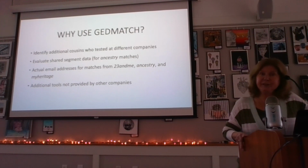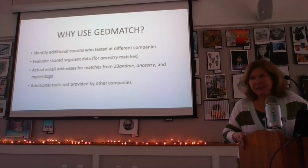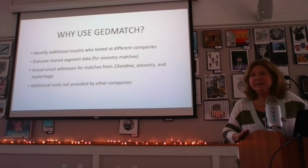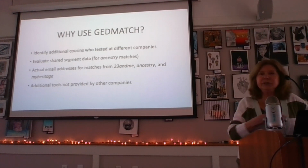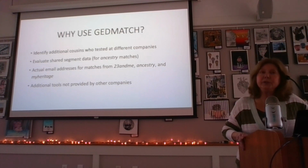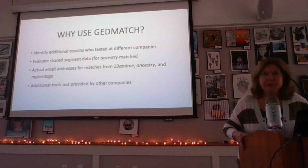Also, for the matches that you have, you get their personal email addresses. So you don't have to go through the messaging sites at the companies. You can just send them an email right to their email address. And most people on GEDmatch will likely return your emails and reply because they're more interested in genealogy.